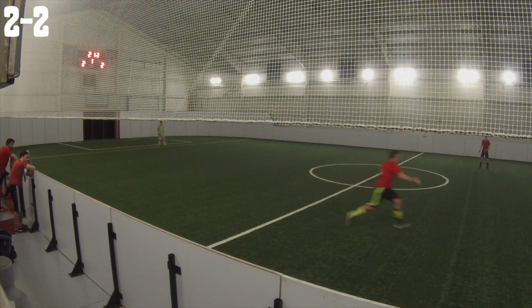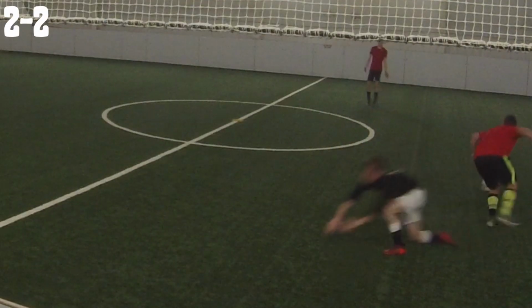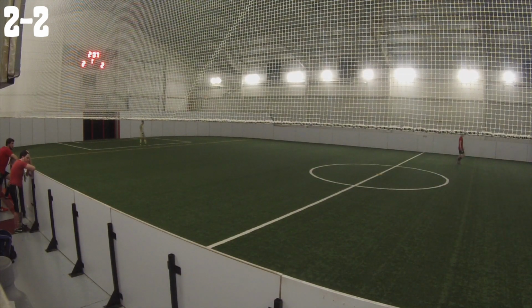Now we're about to go on the break. I'm chasing down a ball, but my dude Evan just trips me. I hit the floor. Evan and I play outdoor together in some pickup games and things like that, so I know a lot of players on this team. They're all great guys until they knock me on the ground. Dang it, Evan, dang it.